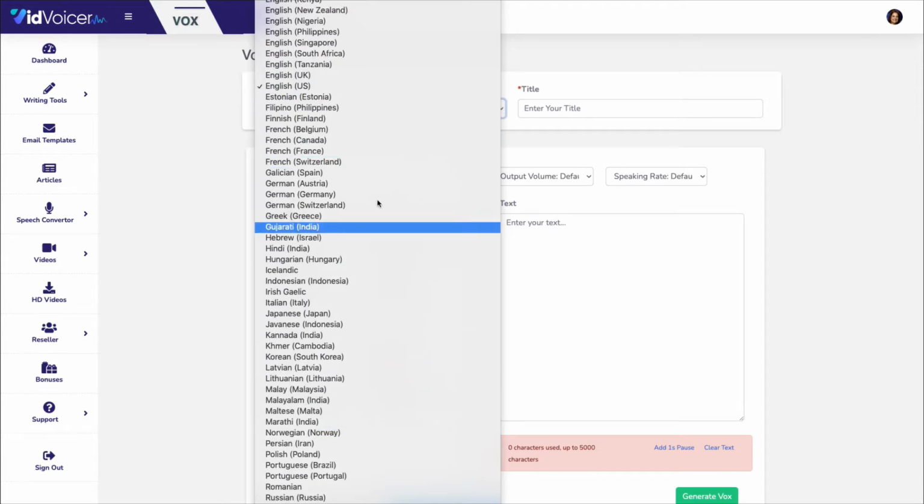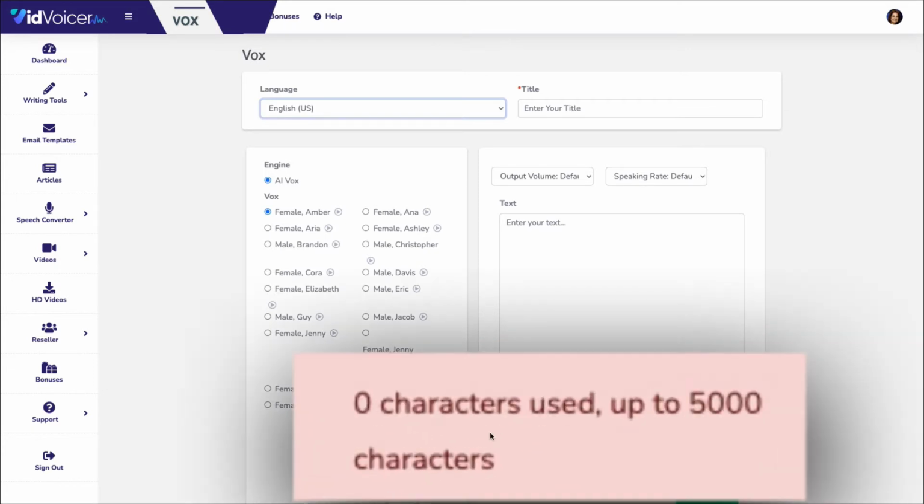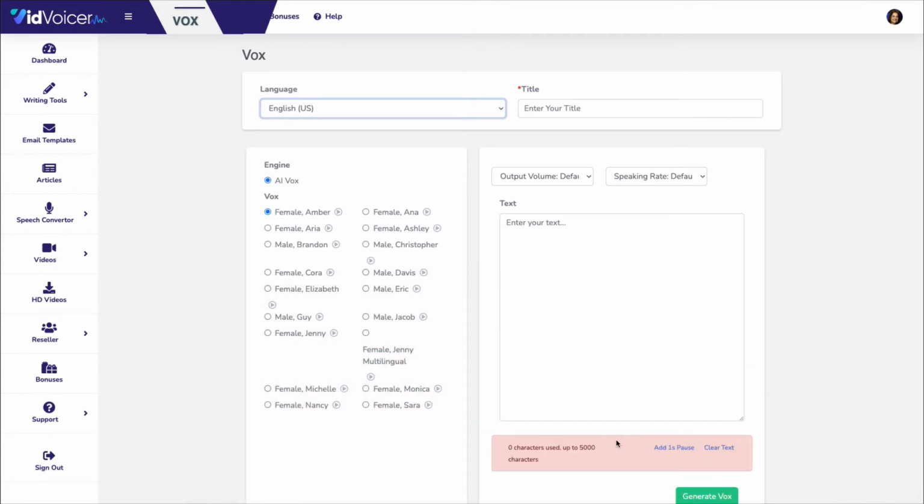And this is also very good if you're working as a freelancer. Now, something I want to point out here is that you see where it says 0 characters used up to 5,000 characters. I have the Personal Pro version here. If you buy just the front end alone, the personal copy gives you 1,000 characters and the commercial copy gives you 3,000 characters. So the first thing you'd want to do is to enter a title.